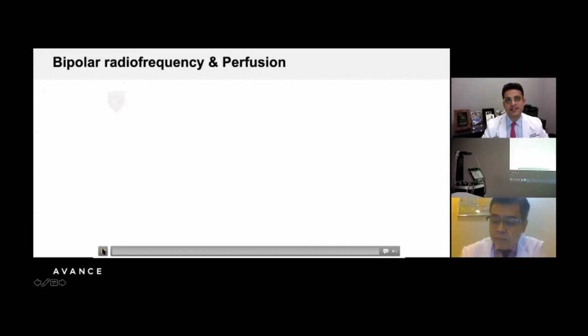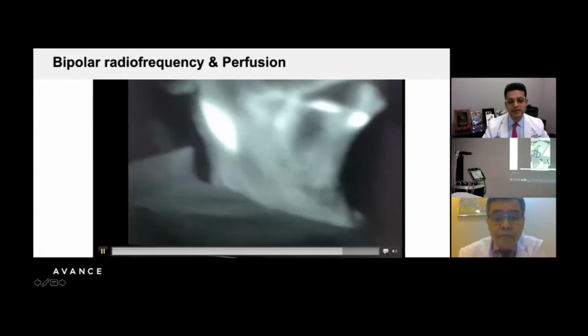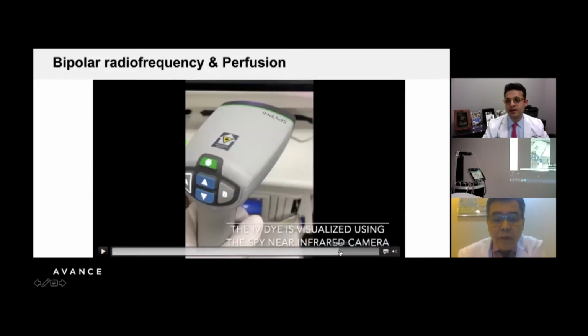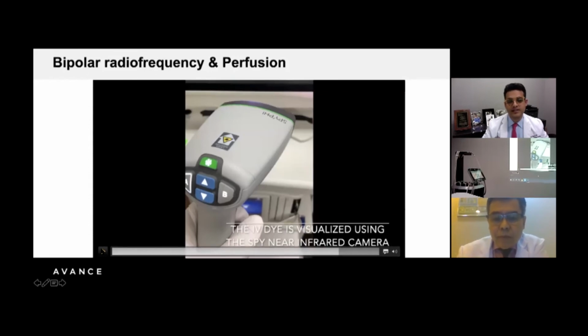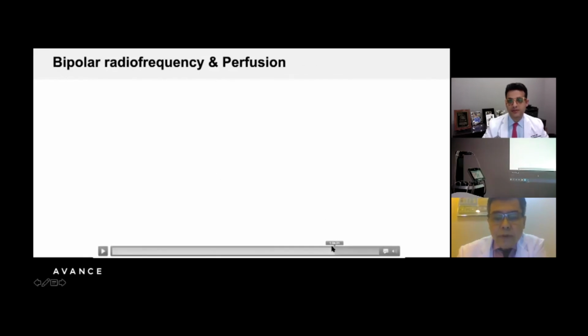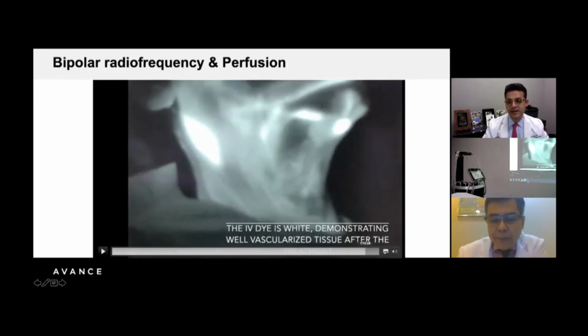This is an example of bipolar radiofrequency, looking at perfusion. I don't know if you're familiar, but this is an indocyanine green camera. This is the most sensitive perfusion assessment tool available in the world as far as I'm aware. It's a near infrared dye that we inject, and it attaches to the red blood cells, so you can see in very high resolution how perfusion works. Everything in white is well perfused. I'm happy to send you the data on this.